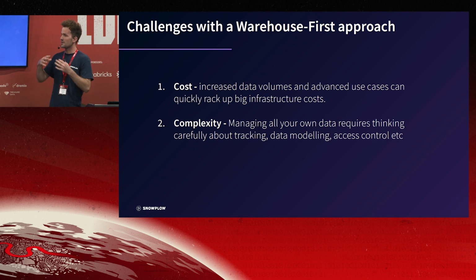Essentially, if I can broadly categorize it, previously other people figured out the secret sauce. The secret sauce lived in Facebook or Google or whatever. If you're making your own secret sauce, you need to be very careful about the ingredients. So how do you track your data? How do you model it? Who has access to it? All of these things are really important, and you need to think carefully about it.